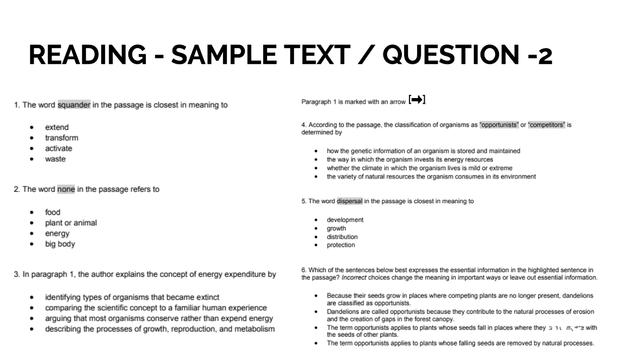So if it says "none" in the passage, what does it refer to? I think you must have an understanding. You read the text and then understand what the "none" means. Paragraph 1 explains the concept. Here it is asking for your opinion, what the author means. So make sure that you are reading the text and understanding it, and taking out this information while you're reading the text. If you look at number 4, 5, and 6, again, they are of a similar kind.